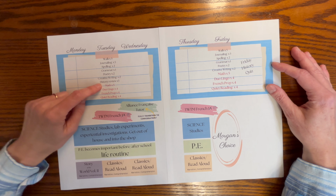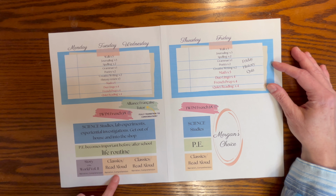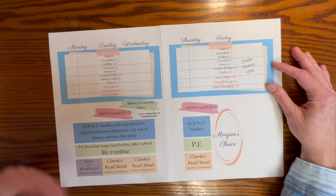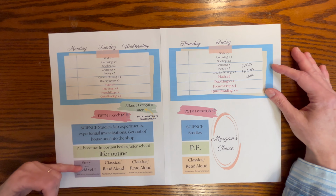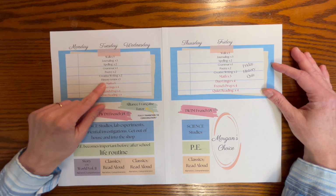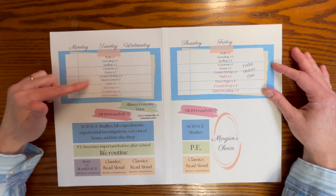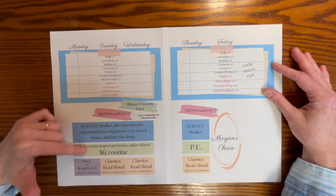History review. So this is, if you look down here, instead of where I do the classics, read aloud, narration, comprehension, in the evening, the first Monday evening will be Story of the World Volume 2, or Volume 1 if we're not finished with it yet. And we'll discuss it and we'll chat about it and highlight portions. And then the rest of the week will be here where Tuesday, Wednesday, Thursday, Morgan can do her own history review. And then on Friday, she will take the quiz. So that will drop down over here so that we have more time here in the daytime.